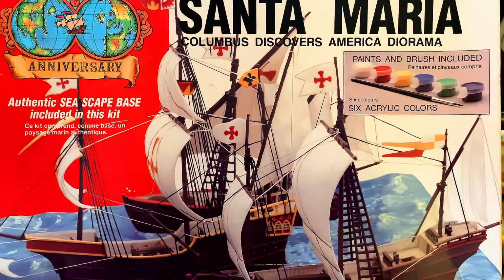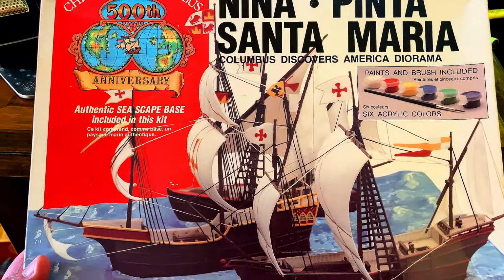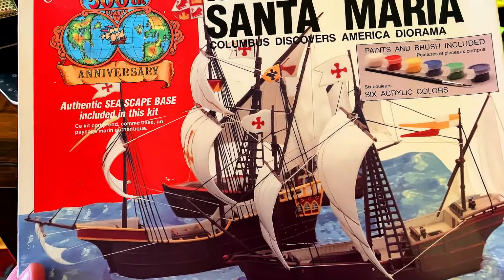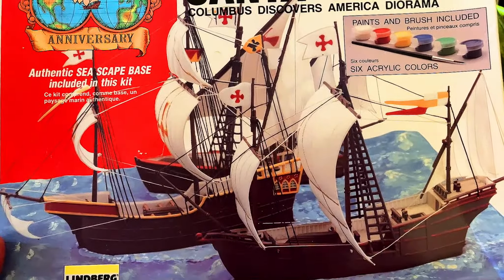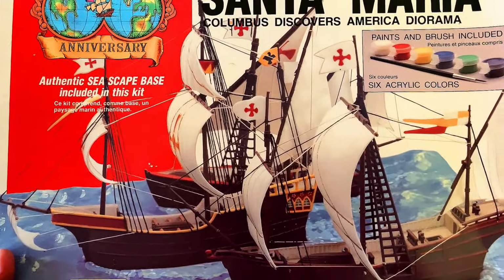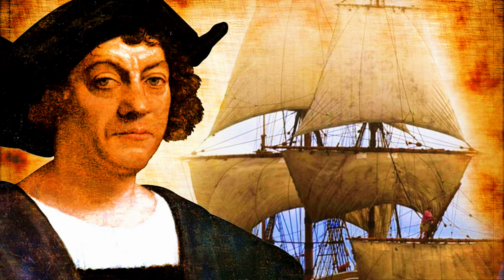And anyway, when I was going through looking for models of ships, I had seen this model kit, and I just thought this was so cool. And I can't believe, I actually got this for like $11 with free shipping. And I realized it was kind of vintage, so I'm like, okay, you know, I'm interested. And the significance of Columbus Day made it even cooler.